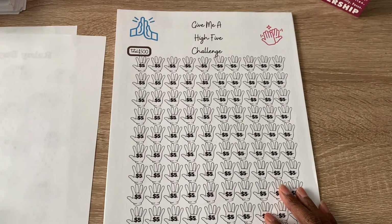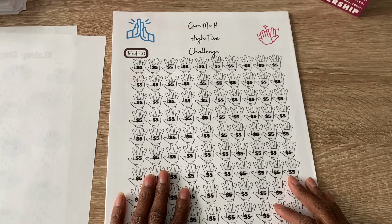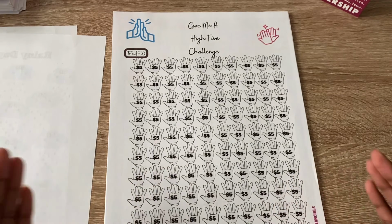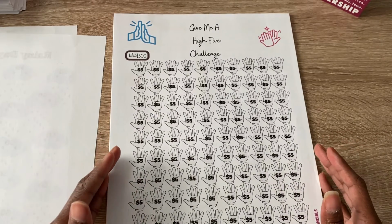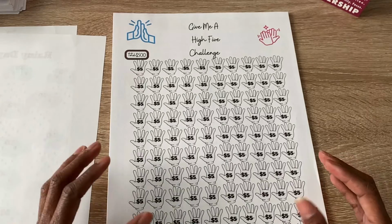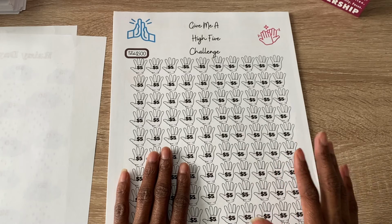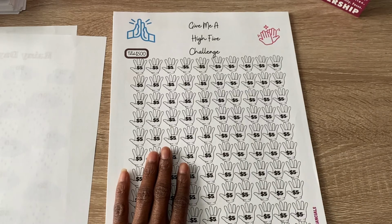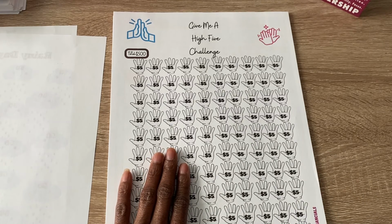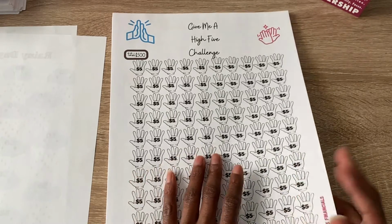This one is the Give Me a High Five challenge. It's a $5 saving challenge, and it's for you to save a total of $500. Yes, a lot of these are small amounts, because I do realize that a lot of people cannot save a whole lot of money, but a little does go a long way. So this $5 challenge is there for you to start off small. If you're willing to try something different and just start off small by saving $5 a paycheck or $5 a week, or however you would like to do it, that's completely up to you. But this is the Give Me a High Five challenge.